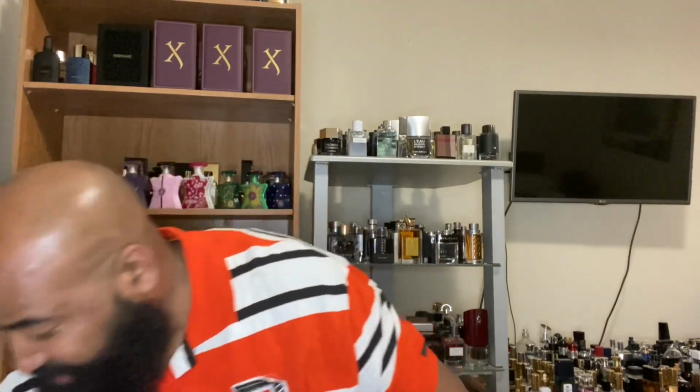He reached out to me, or the company reached out to me a few days ago on Instagram and said they wanted to send me something. I think I mentioned something about one of their fragrances that I hadn't smelled, and I guess he got the picture and reached out to me and let me know, and here it is.